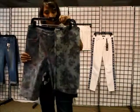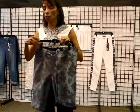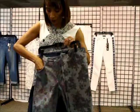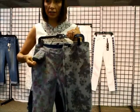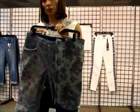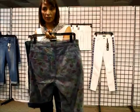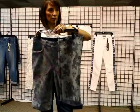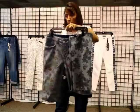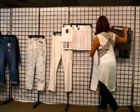Just a great length. The one thing that I did want to talk about, and you can tell Joe later, is we have a functional pocket in the front, and our fit model felt like it would be smoother if we sewed the pockets in the front down, since you have the back pockets, for a smoother look. So just think about that. If you have an opinion about it, we would love to hear it. And hopefully this will be coming soon.